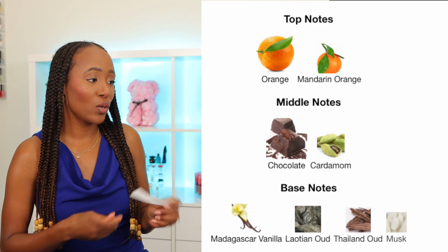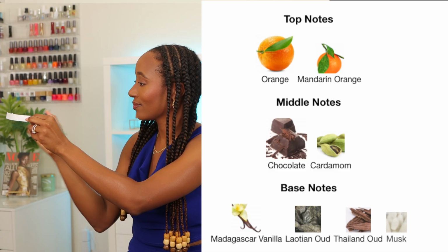This is a citrus scent and I absolutely love citrus, so I'm very excited to smell this one. So the top notes for this one are orange and mandarin orange. Whoa, this is different. Okay, so first and foremost, it is very sweet.